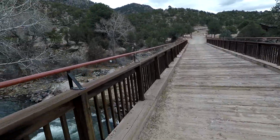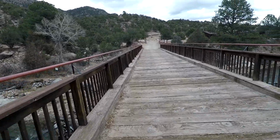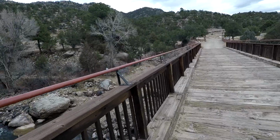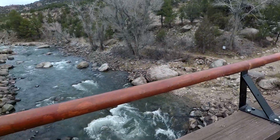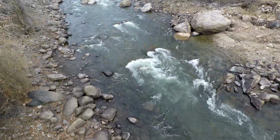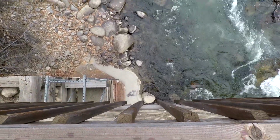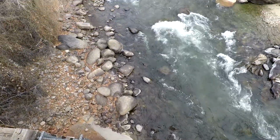We will look up the river here in a second, and then down the river. But here, that's what's directly below us and then out.